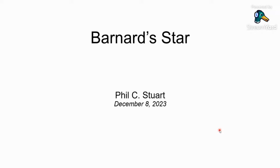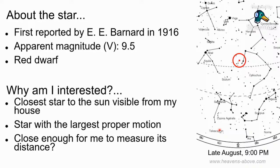Okay, like you said, I've been measuring Barnard's star for about the last 4 years. And first off, a little bit about it. It's called Barnard's star because E. Barnard is the first person to identify it as an interesting star. It's fairly bright, magnitude 9.5. That's a red dwarf in Ophiuchus over here. So it's really a summer object. It's kind of a bad time right now to look at it. It's about to go behind the sun.